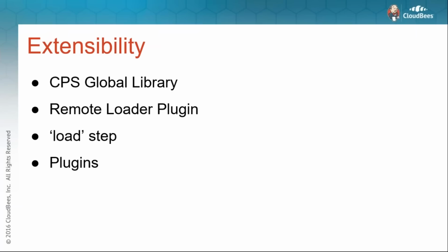There's also a plugin that was written by Oleg Nenashev called the Remote Loader plugin that actually lets you load in pipeline jobs from other Git repositories, and it will load them in as more pipeline. So those functions would be available in your pipeline after it's been loaded in from the Git repository.